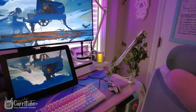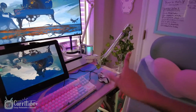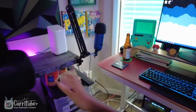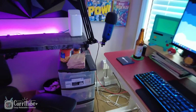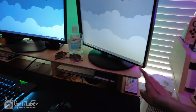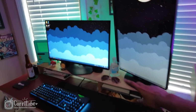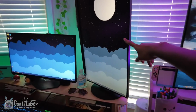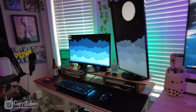I still use my Elgato Wave to do my voiceover, but for Discord and games, this works perfect. And let me move this chair out of the way. We have a little clear drawer and then snacks. And up here, this is standing on this Grovemade desk stand that they sent me a while back. This is an Alienware monitor, and I believe this one is an Acer monitor. I don't know the exact sizes off the top of my head.